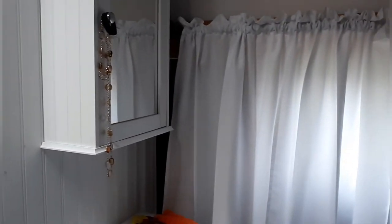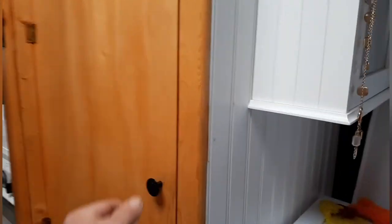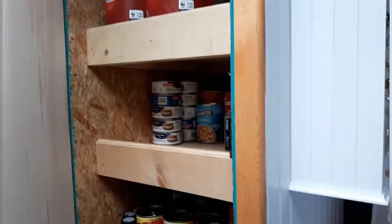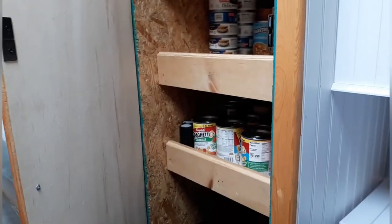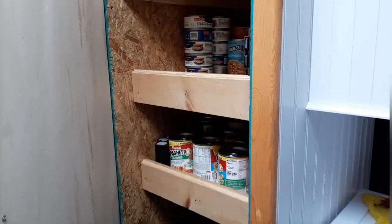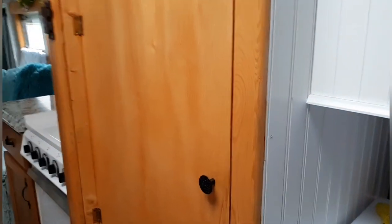So I'm back here in the bedroom, and right here we have our pantry. And with what's been going on, we've been stocking up on canned items and other necessities. So there's a lot of canned meats, a lot of canned foods inside there. And what's nice about having canned foods is you don't have to worry about it expiring right away. So that's always a good thing.